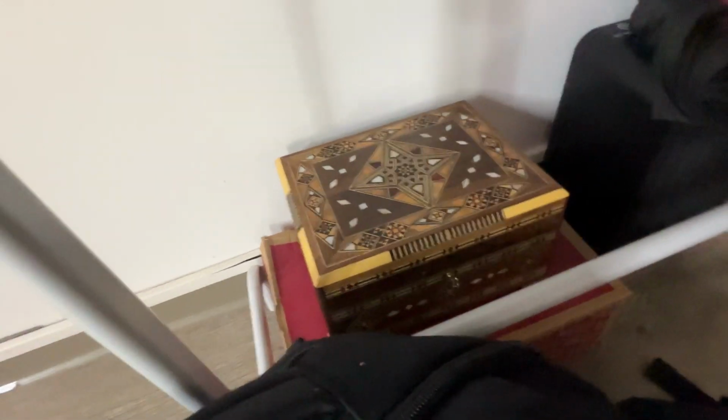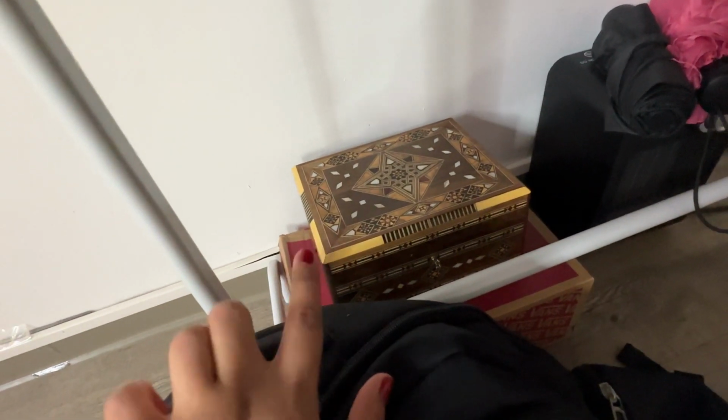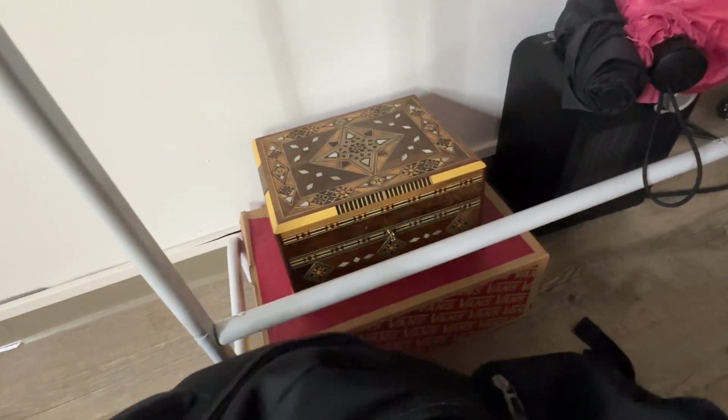And then here I have a jewelry box. I'm not gonna open it because it's not that organized, but this was a gift from a friend from Syria and I really love it.